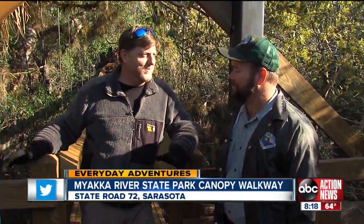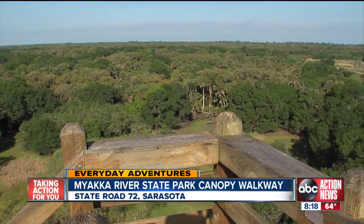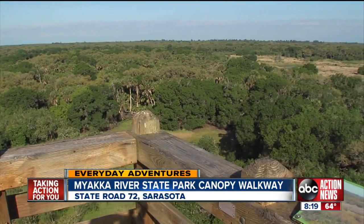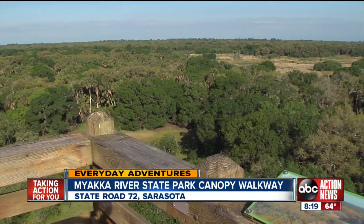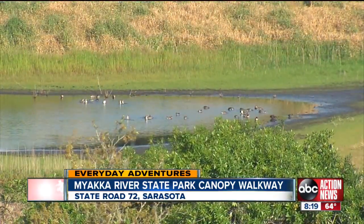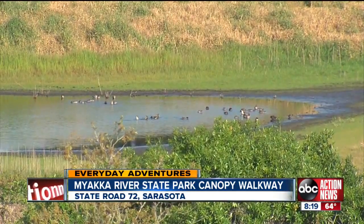This must be a great place to work. You can climb up here every day, and what a view. We're not even up at the top yet. Yes, sir. This is one of the most popular attractions out here, our Canopy Walkway. It gives you a great view of the canopy, especially when you hit the top of the tower, you can see the majority of the property. Now, when we get up top, how high will we be? You'll end up just at 74 feet.